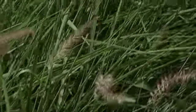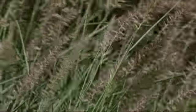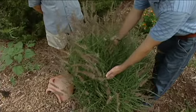Well, right here in between the halves of the urn, we have a grass that is getting kind of tossed around with our wind that's sweeping down the plain here in Oklahoma. But this is a very attractive perennial grass.